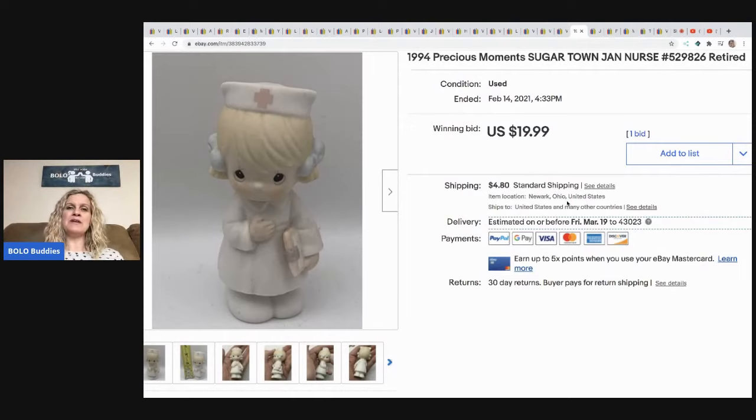I'm guessing they were using it in the dollhouse, but I was like, I'm just going to look it up. And Precious Moments is not typically a big money BOLO, so I wasn't expecting much. But when I saw comps, I was pleasantly surprised. I went ahead and auctioned the item, and it sold with one bid for $19.99 and the buyer paid shipping. So a bread and butter, but it sold super fast.